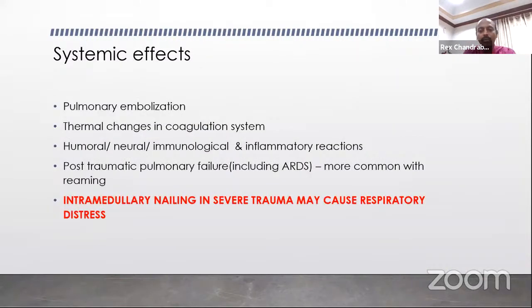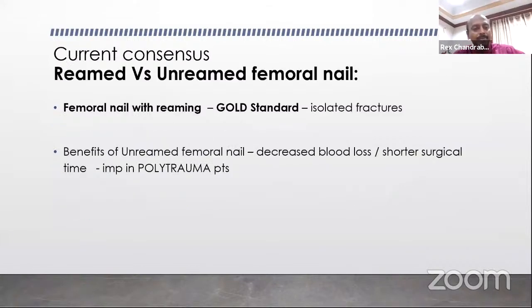So reaming has an impact, but when you ream, always make sure you ream slowly and steadily, no rapid reaming, no fast reaming. And with the intramedullary nail in a polytrauma situation, if there is a severe respiratory problem, then you should think seriously whether you should go for damage control orthopedics like an external fixator, and come in later once the lung injury recovers and then go for intramedullary nailing as an exchange procedure. So these are the problems with reaming.